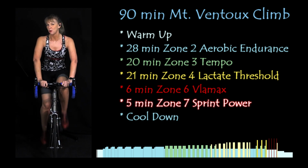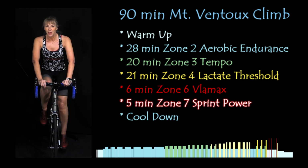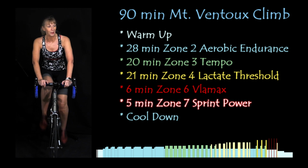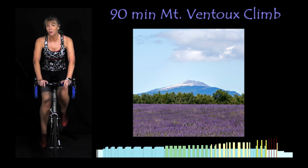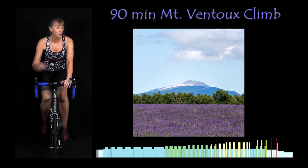I'm going to be doing a virtual ride with you today. I'm going to be showing you some visuals to help you out. This is a ride that I've used a number of times with clients, and we've had some really fantastic visuals to help us out. I'm hoping it'll help you out too to get you to the top. It's based on a virtual ride up Mont Ventoux in Provence, starting out on the flat road, through the lavender fields.